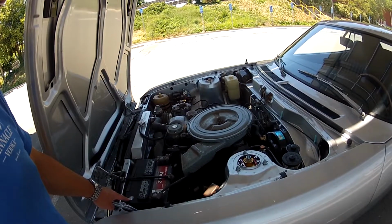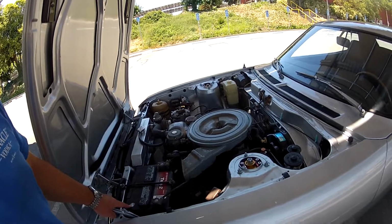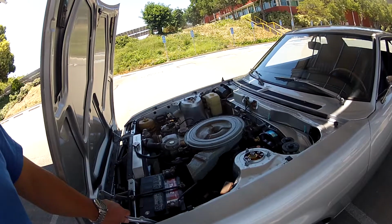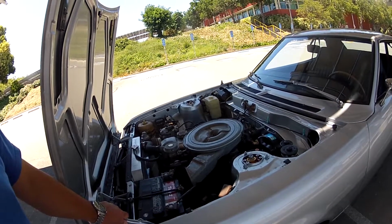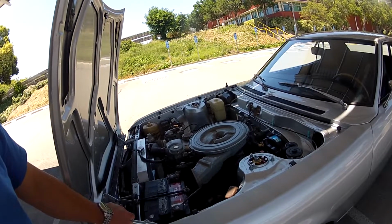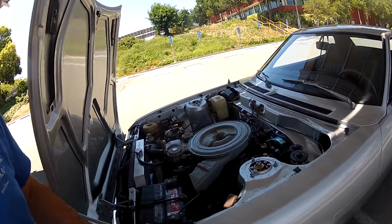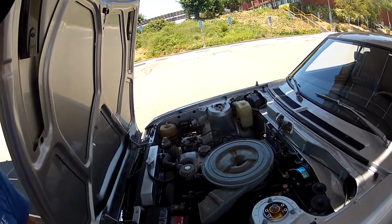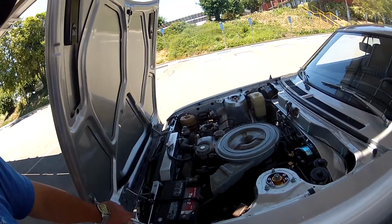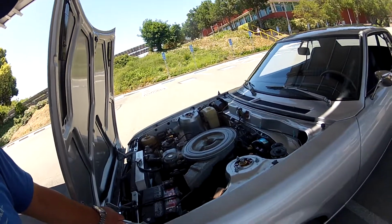Brand new Toyota battery, bought it either January or February of this year. The carburetor still has the original tag on it. I did not add that on there. That is how this engine came when I bought the car. Coil radiator. Again, I have all the AC components for the car. There's a couple of pieces that still need to be installed, but again, they come with the car.